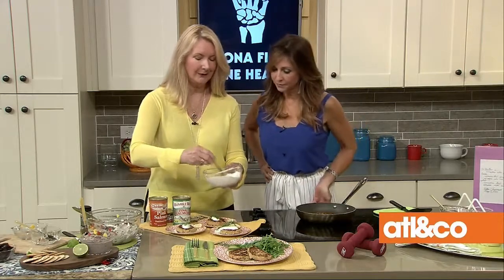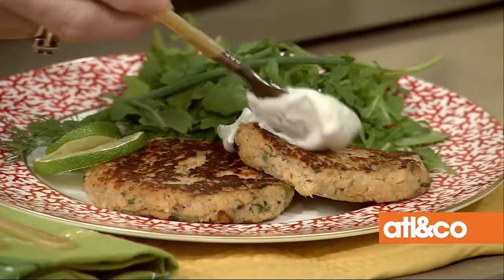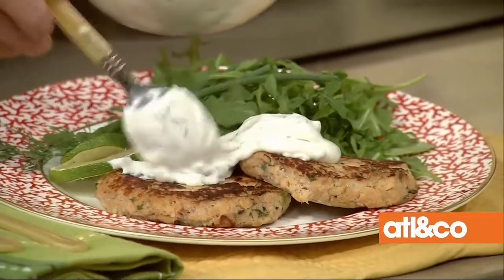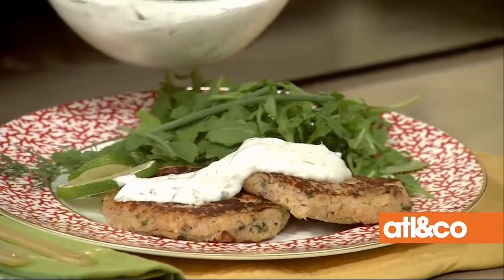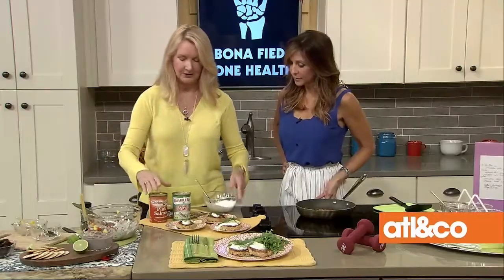So who knew? I love salmon anyway, but knowing that you can get that extra punch of vitamin D, that's awesome. And guess what else? Calcium. And I'm going to tell you something that I actually discovered. I'm going to put a little bit of the sauce on here. Look at this lime dill sauce on top of your beautiful salmon cake. So how wonderful would that be for a Mother's Day brunch? All right, now here's the salmon lesson.